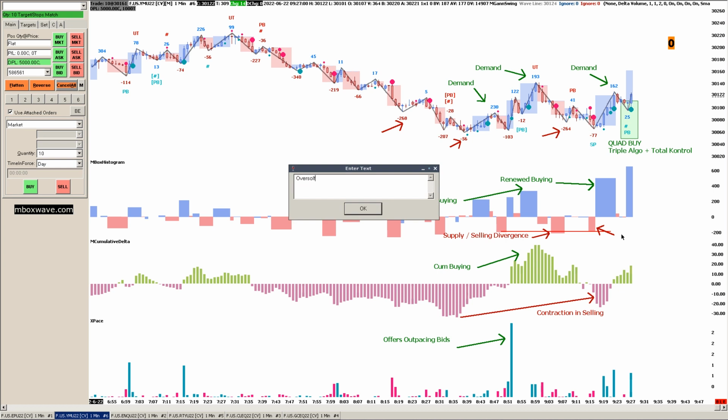See, and this is the thing, normally, like I said, I like to trade after the market's open. I have on occasion done trades like this, but it's because of this situation. Not only did I see the demand and the buying, but I saw that there was a divergence in the supply and selling, and I saw this as oversold. So when this quad buy signal came, the triple algo and total control, I decided, okay, what's it going to cost me?